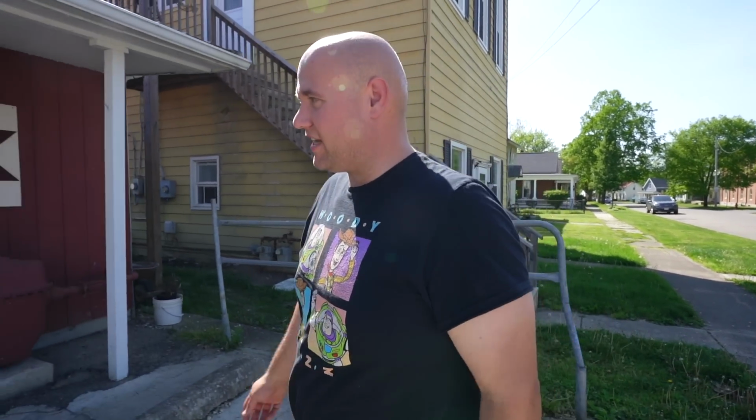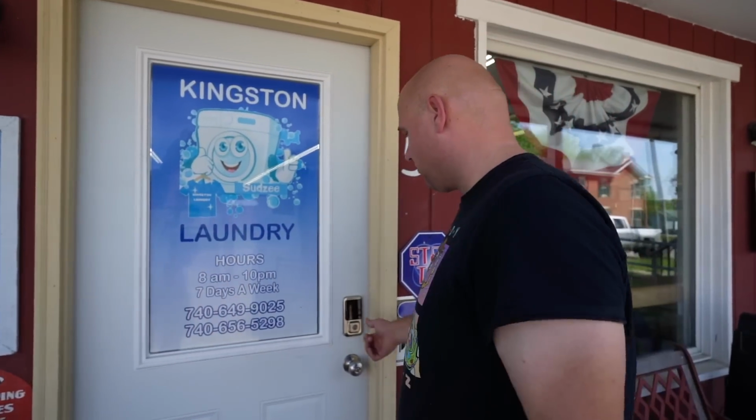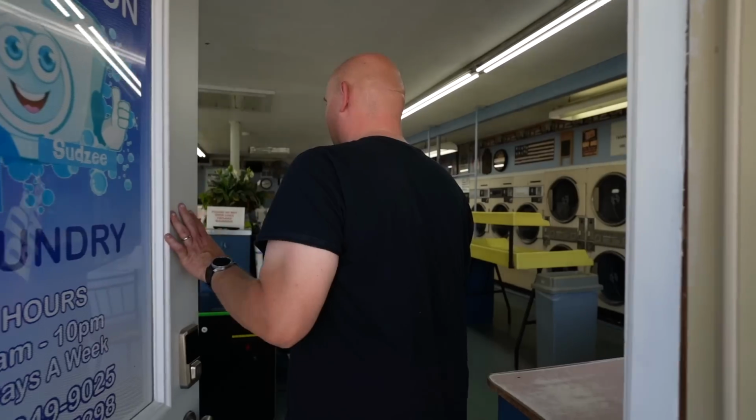Hopefully we don't get kicked out right now, but I absolutely love this laundromat because I think it's the same footprint as mine, but it's laid out better, it's nicer, it's cleaner, and this is the one I want mine to look like. I'm friends with a guy that knows the owner, and they've got a Ring biometric lock on here, so his good customers can come in at night and do their laundry. Cool, no one's in here.